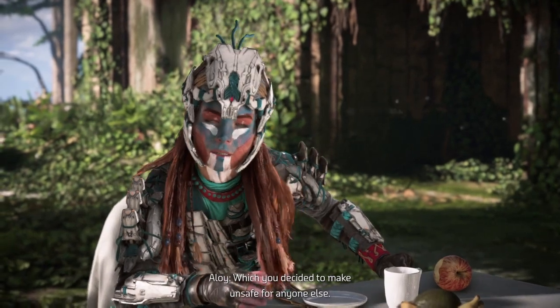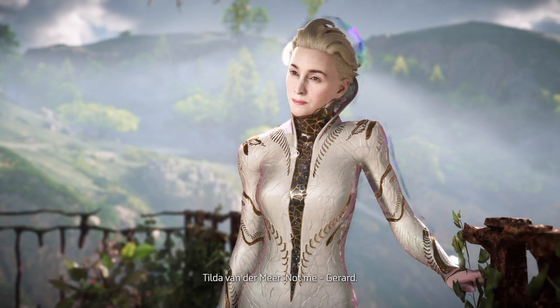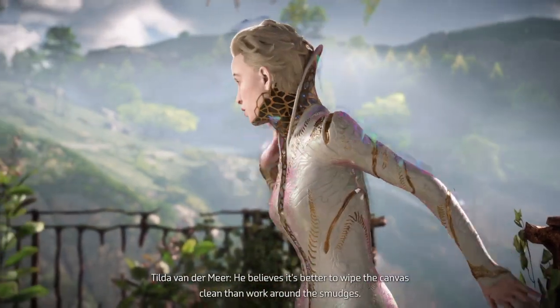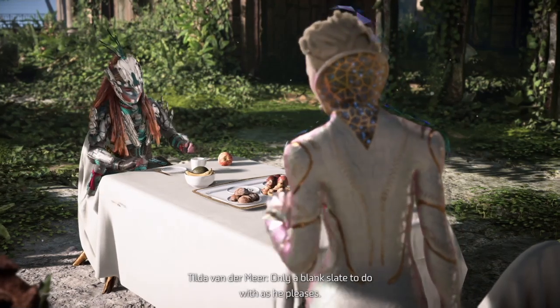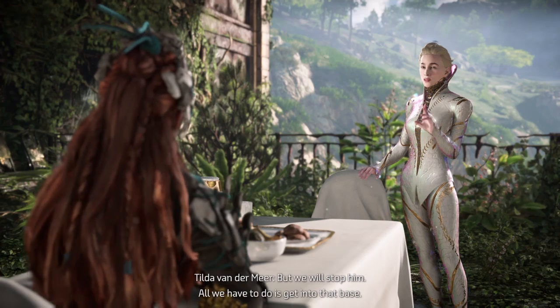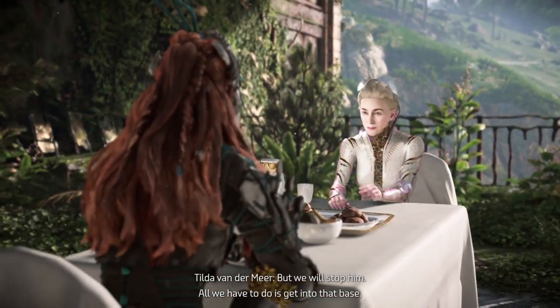Which you decided to make unsafe for anyone else. Not me. Gerard. He believes it's better to wipe the canvas clean than work around the smudges. No more primitive tribes, no more combat machines, only a blank slate to do with as he pleases. But we will stop him. All we have to do is get into that base.